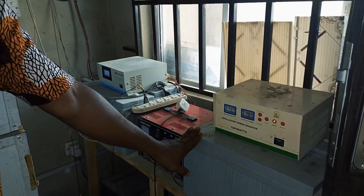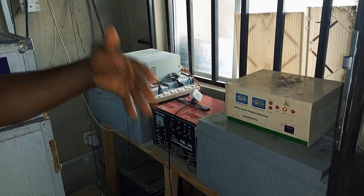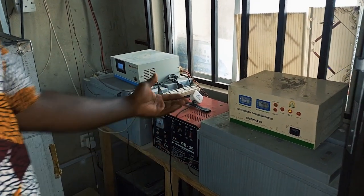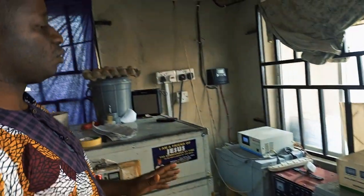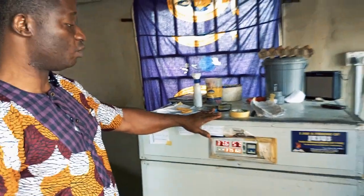As you can see here, you can't do this business in Nigeria without solar, and that is the challenge we have in Nigeria: no government encouragement. Everything is being done and run by ourselves. See the batteries, see the inverters and everything. If not, the business will fizzle out without light.